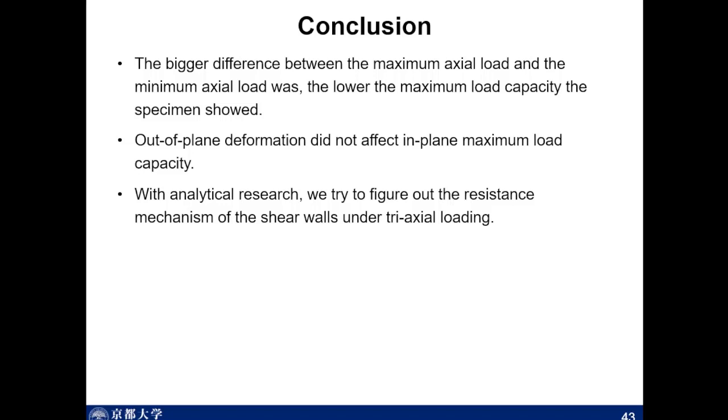So as the design equation suggested, of course, the axial load had much influence on the capacity of the wall. And then the out-of-plane deformation did not affect in-plane maximum load capacity. But before this project, we conducted several other specimens, and then we found a difference in terms of the out-of-plane and in-plane direction deformation ratio. And now, with analytical research, we try to figure out the resistance mechanism of the shear walls under axial loading. So this is the end of my presentation. Thank you very much.